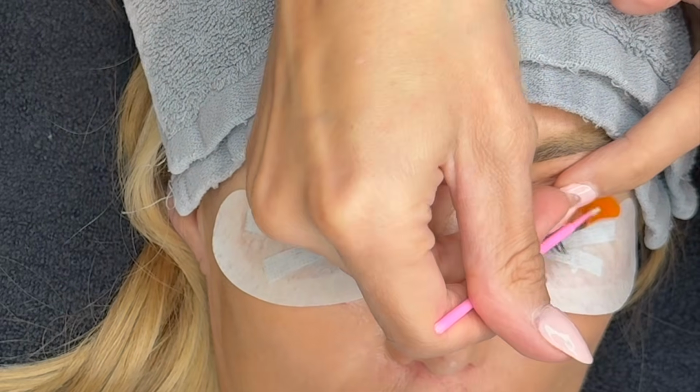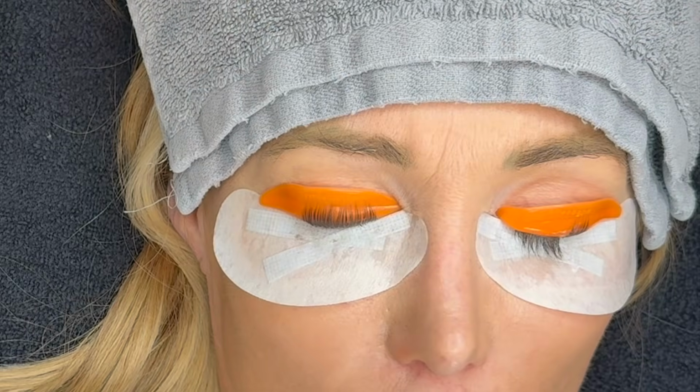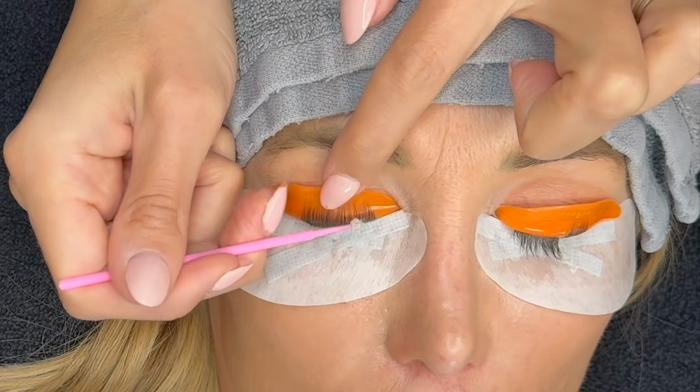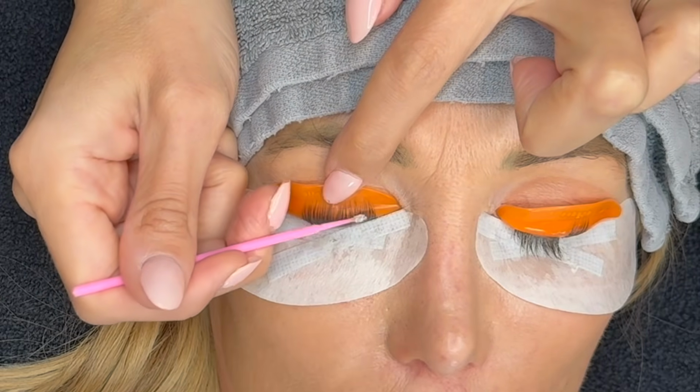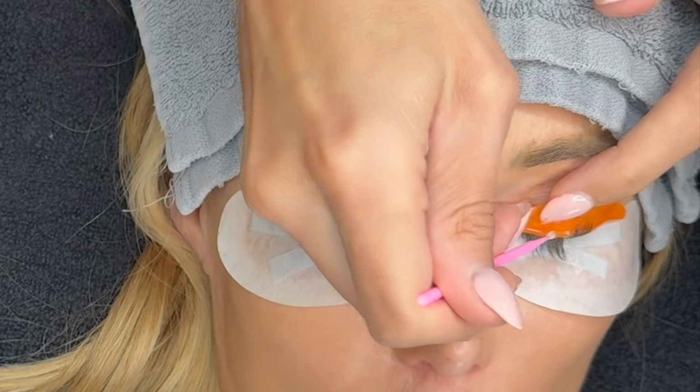Yeah. And how long does the balm or the solution have to stay on to curl it? So your lashes, it's going to be about 9 minutes, the first one, because of the strength of them, and then the second one is going to be 6 minutes. And by strength of them, are they strong or they're weak?